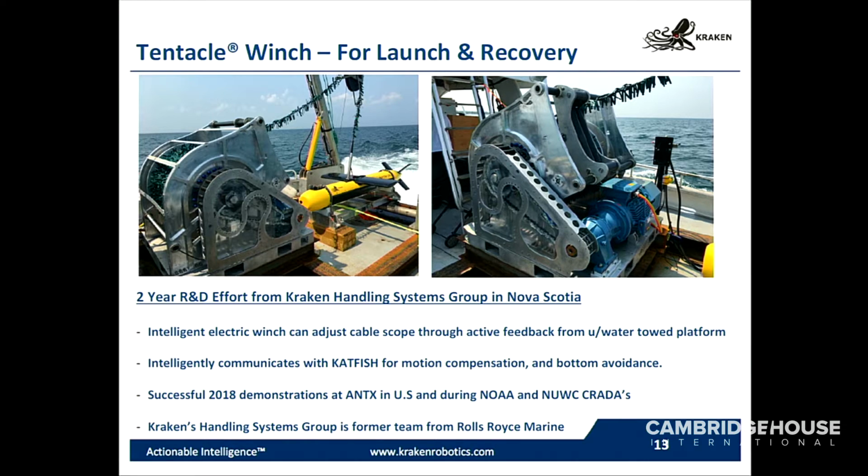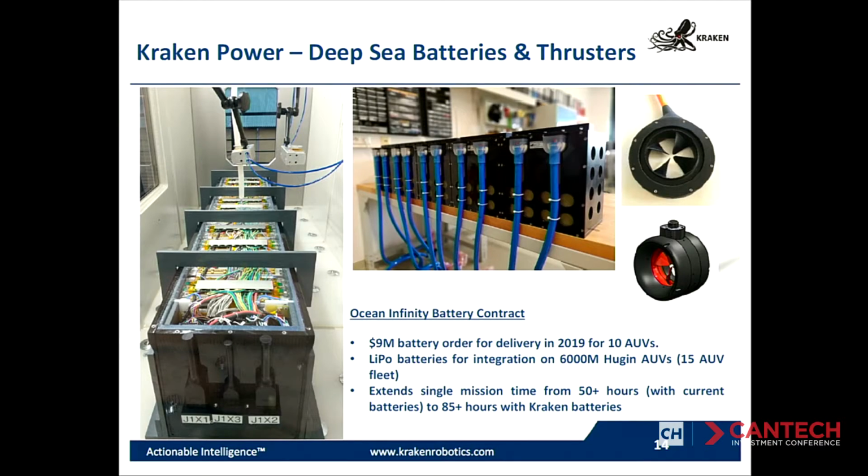That was manufactured by a seven-person group out of Halifax who used to be Rolls-Royce Marine people. Rolls-Royce laid off a bunch of people and we hired that group. Kraken Power, this has been a big driver of the story over the last year.